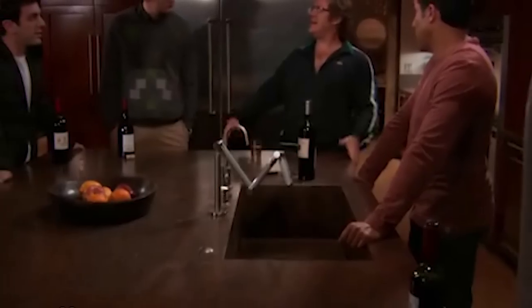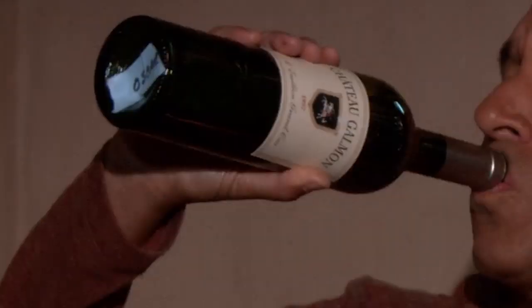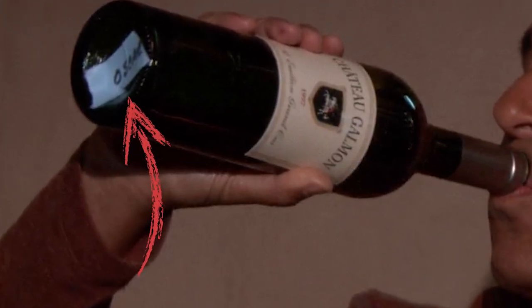In the Season 8 episode Pool Party, Robert California decides to sell his mansion following his divorce, and Kevin Malone suggests that he have an office pool party. At this party, there's a scene where Oscar drinks from a bottle of wine, and it seems like he was so excited to start drinking that no one realized that the prop label was still stuck on the bottom of the bottle. So if you pause the episode at the right moment, you can clearly see a tape with the word Oscar on the bottom of the bottle of 1997 Chateau Galmont.